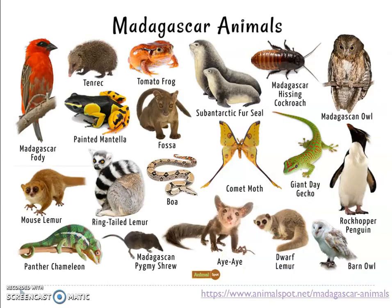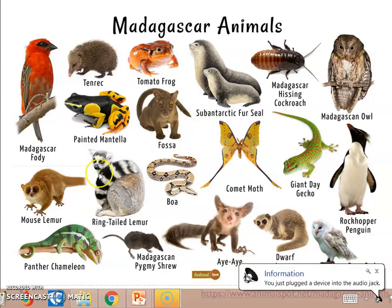Okay, now the next one we have is, you can see, Madagascar animals, right? Okay, we'll continue later. So here you can see all the unique Madagascar animals.